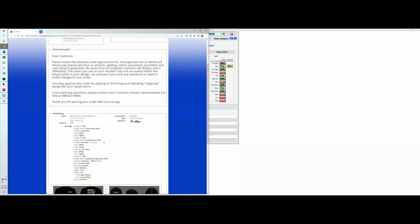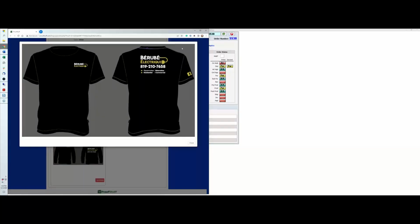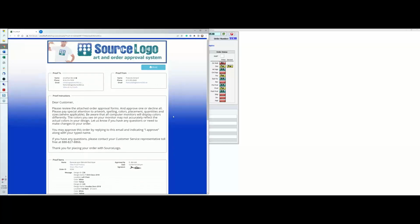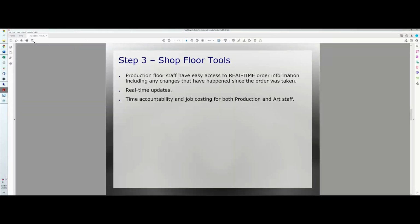Proof instructions, proof items. I have exactly what the customer approved. They approved this. They declined this. I can download these images or zoom in on what they approved. So you have a lot of functionality here, and this just closes the loop between sales, customer, and production. And this is a great way not only to get the customer's approval, but it's also one more quality check that you can do before you actually produce a job. Better communication between sales, customer, and your production staff. So that's our number 4, better communication between departments.